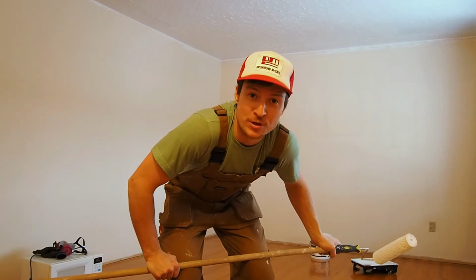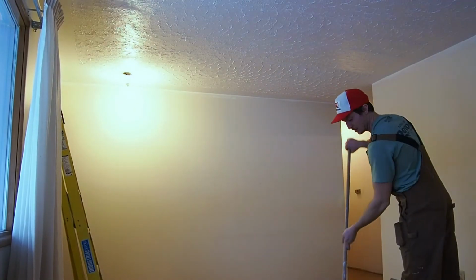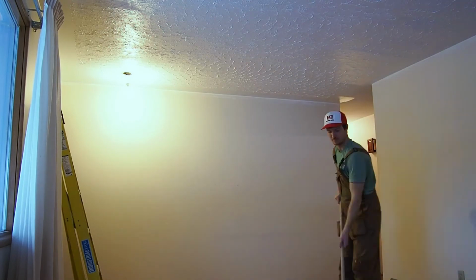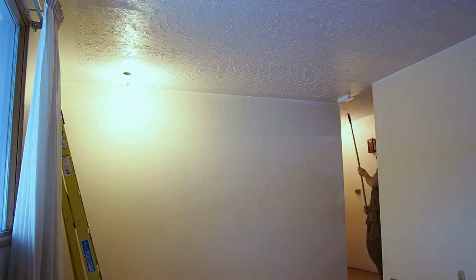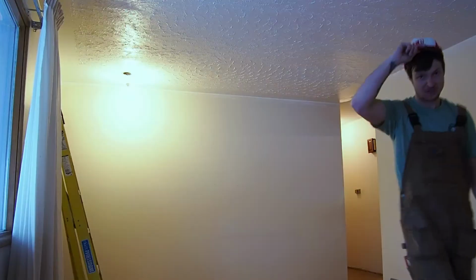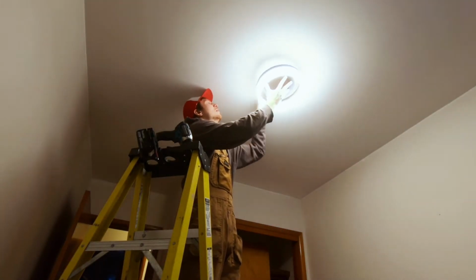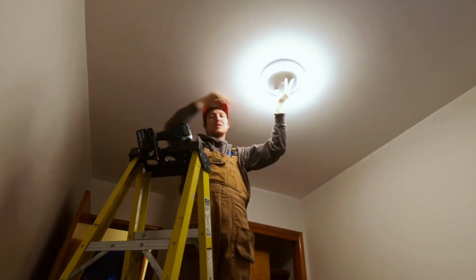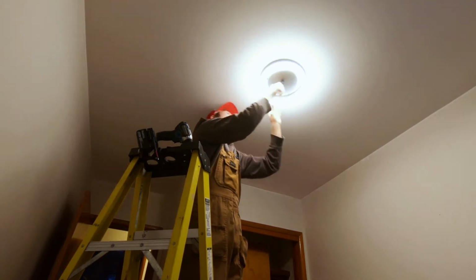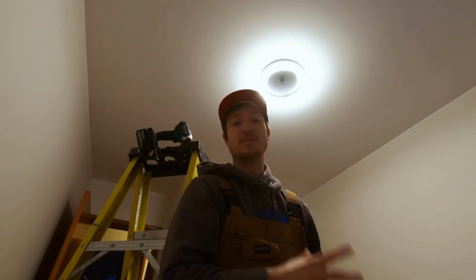This ceiling is so hard to see where you've painted. That's a million times better in terms of actual light.